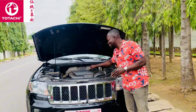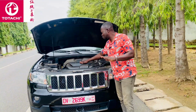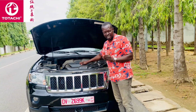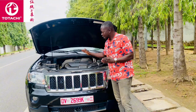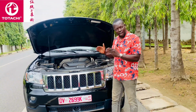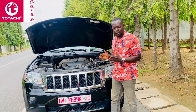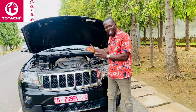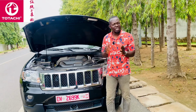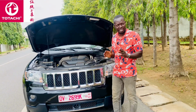So I already mentioned the 3.6 V6, but it's fuel efficient, so you don't have to worry too much. It's not every day that you need a four-cylinder engine. Let's be very clear about that. Assuming you are using this car for rentals, most of the time you have five people with their luggage in the back going all the way to Sunyani. You need an engine that can move those people easily, so that any risk in terms of overtaking becomes very easy. You step on the gas, you get the power. So it's not every day that you need a four-cylinder.